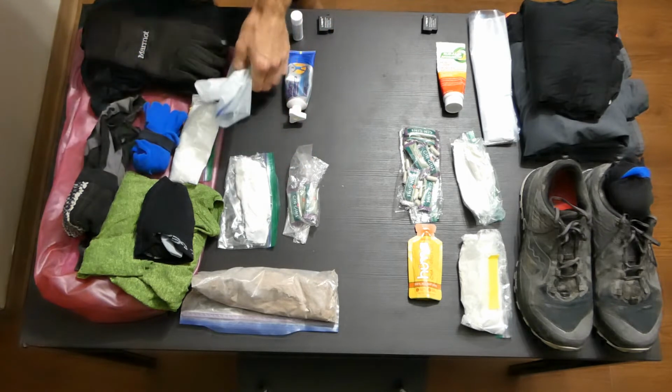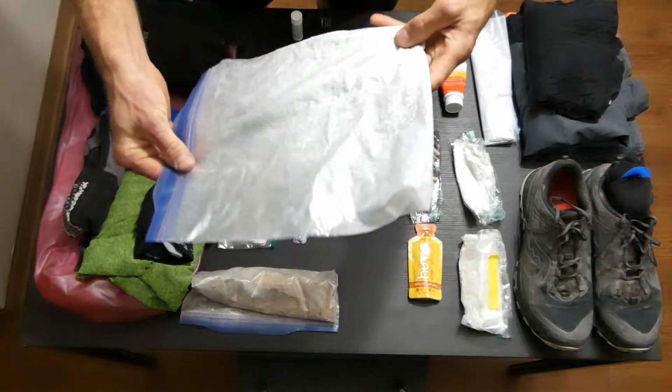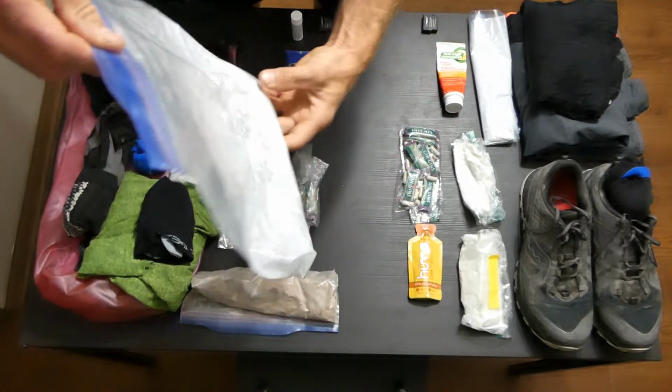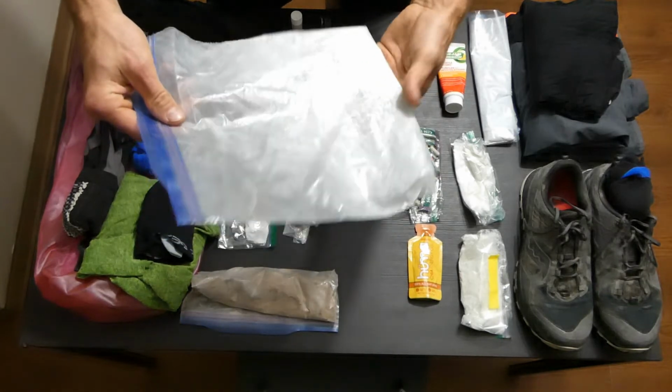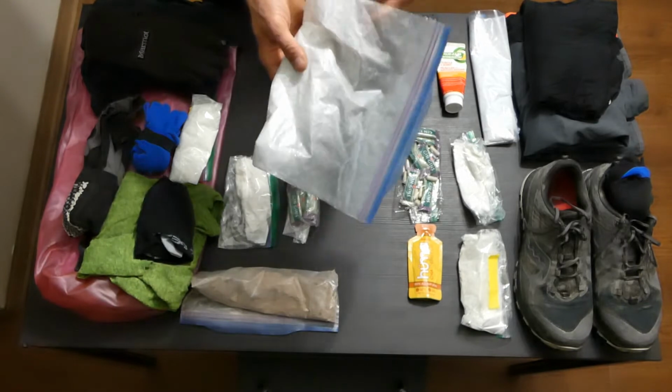And to go with the change of socks, both bags have foot powder. This is a bag of foot powder, so pretty much I can put my foot straight into here, slosh it around, and there you go. I'm not getting foot powder on everything, and I'm coating my foot in foot powder and then changing my socks.